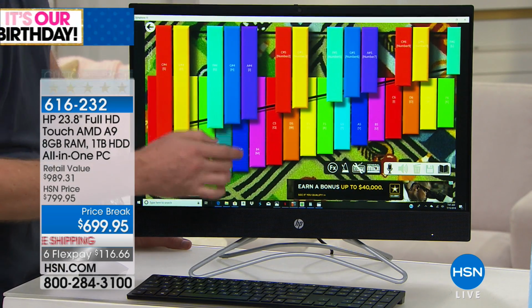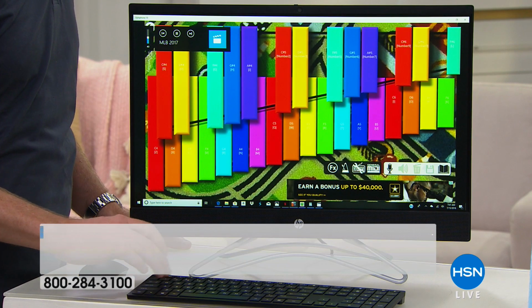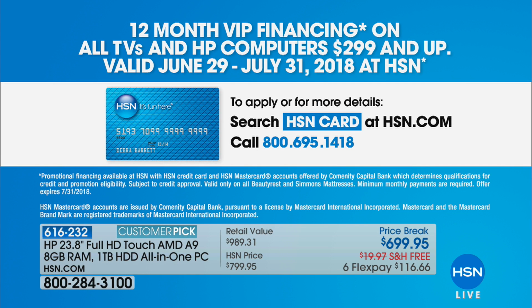So this will be $674.95 if you get it. But then your payments are only $58.33 for a year, no interest. So for about a tank of gas, you'll own this huge computer.